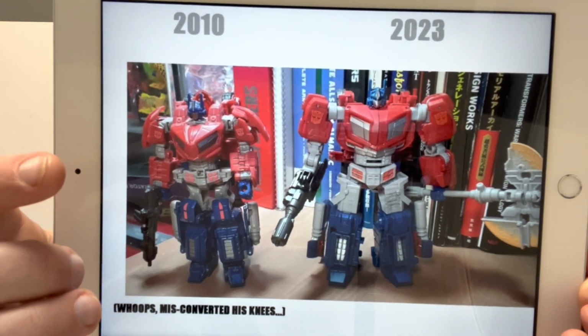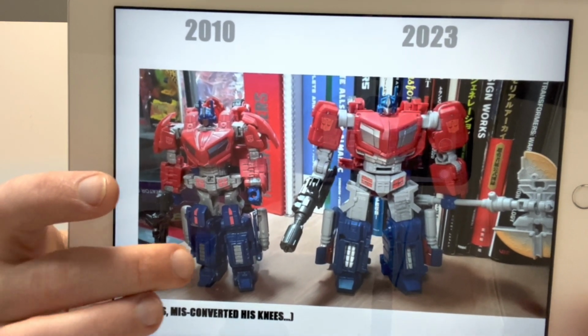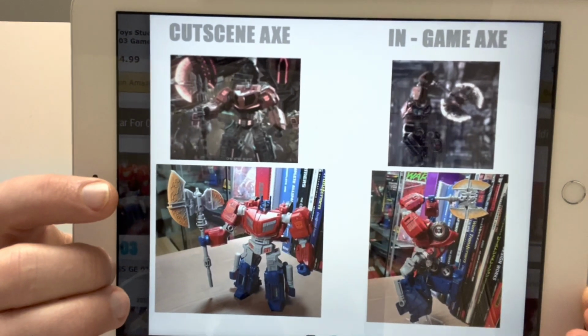So that's the original one there, and there is the new one, obviously on the opposite side. So it's not just a case of giving you more and larger weapons. He is much bigger. You can really see the difference there. Looks stunning. Again, pre-ordered these.